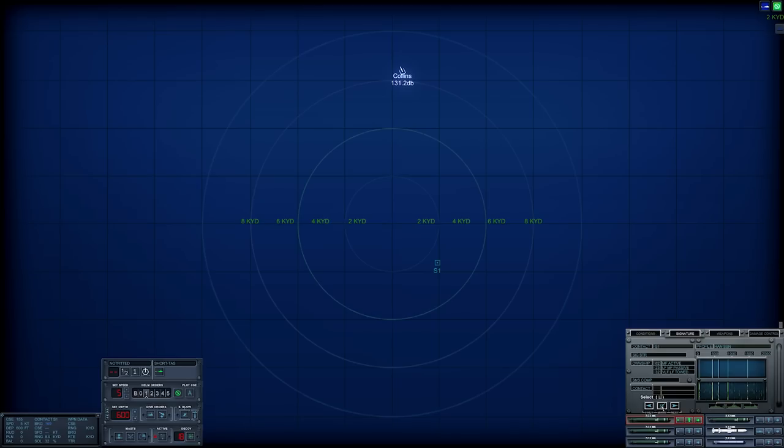Han. Con sonar, Sierra 1, is now classified as submerged submarine. 8.8 kiloyards. You know what, I'm just going to lob a torpedo straight out. Shoot 2-1, aye sir.